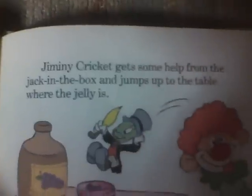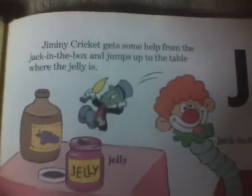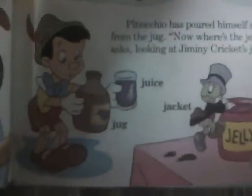J. Jiminy Cricket gets some help from a jack-in-the-box and jumps up to the table where the jelly is. Pinocchio has poured himself some juice from a jug. Now where's the jelly? he asks, looking at Jiminy Cricket's jacket.